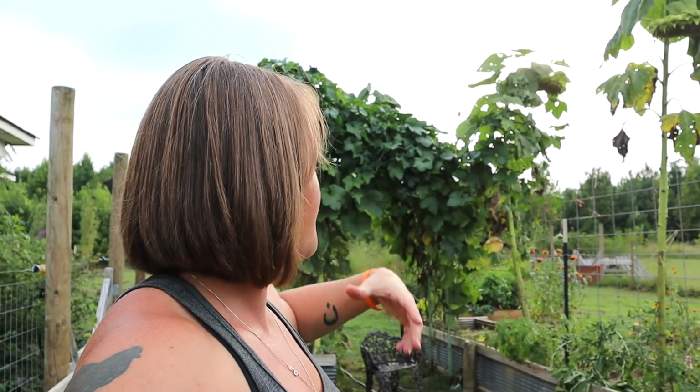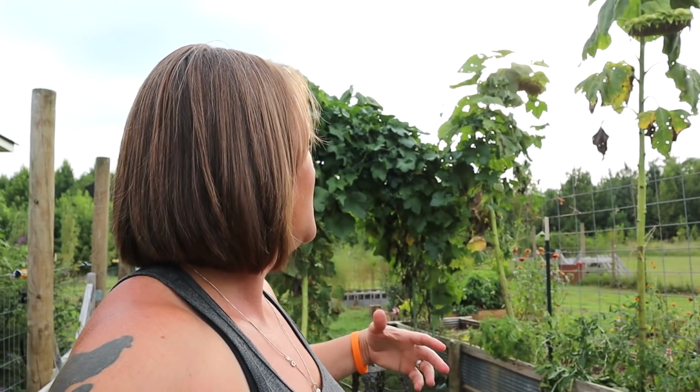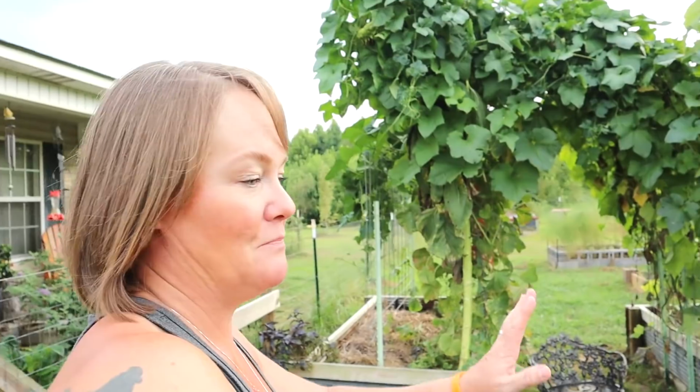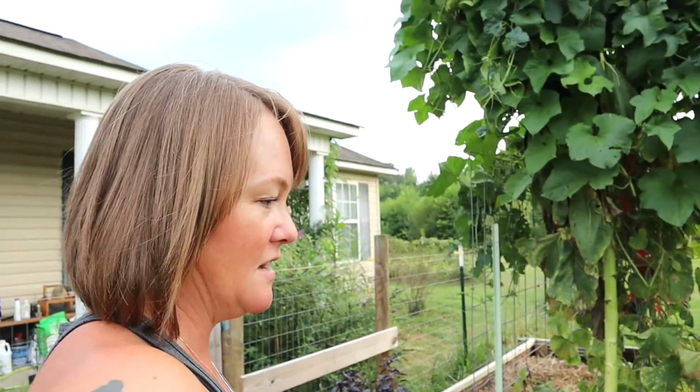I grew these and the vines grew and grew and grew, and then towards the end of summer it suddenly started flowering, growing gourds, and I was able to get, well, there was probably 40 gourds on there, but then we had an early frost, and so most of them were ruined, unfortunately, because once you get a frost, your gourds are done. I mean, if they freeze, that's it. There's no more saving them.